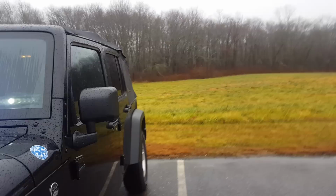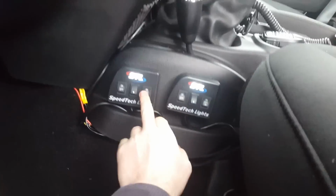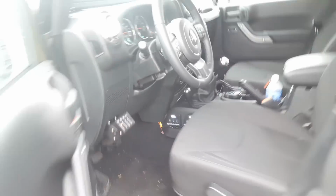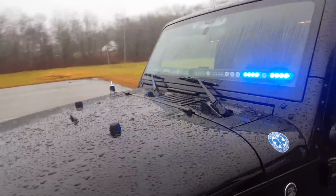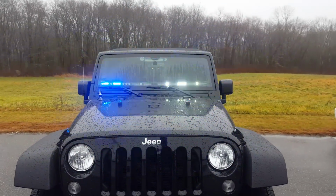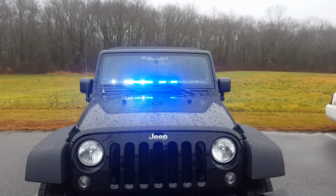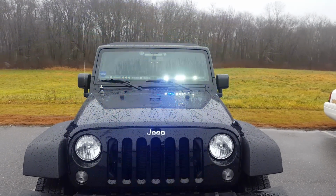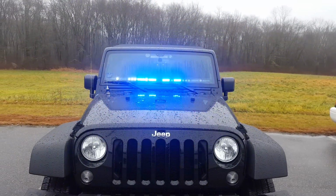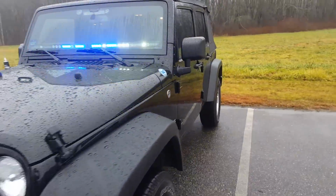There's also a third option you can do, and I don't recommend this option because you need another permit for it, in the state of Connecticut at least, which is to have your blue and white flashing. But once again, this is a separate permit in the state of Connecticut. You need a white light permit. I believe it's considered amber in the state of Connecticut. But as you can see, this is what I've done with the 2016 Jeep so far.